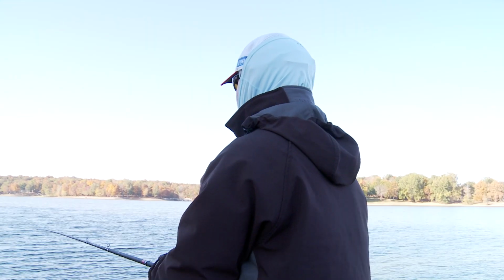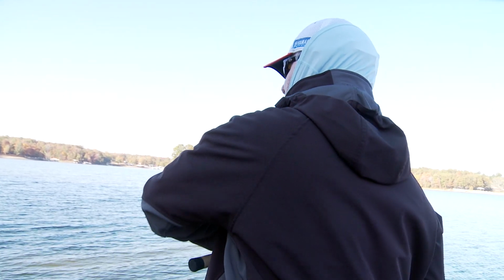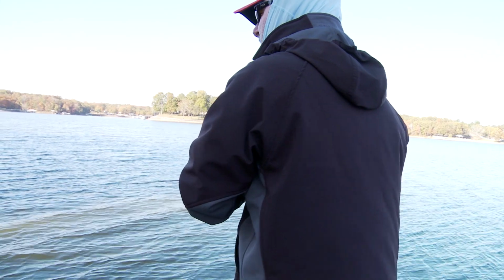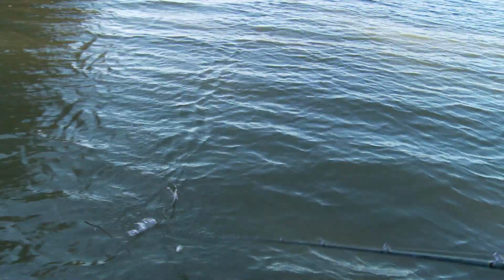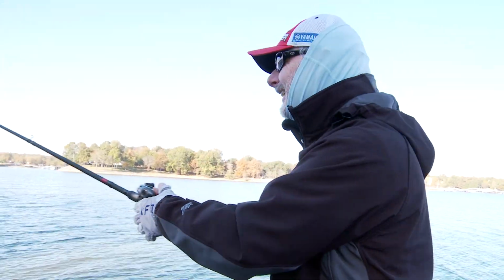And we're just going to crank on up through here and see what happens in this shade line. There's another fish right there. Is that a fish? Yes, sir, it's a fish. Maybe not. This may be Memorex here. Yeah, that's Memorex. It sure felt good. I thought, my goodness, that would have been back to back.